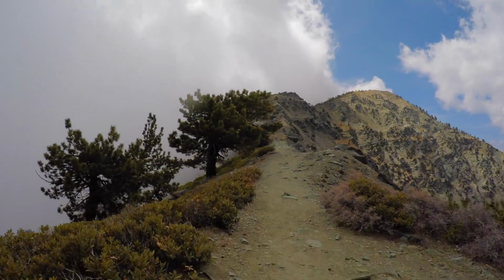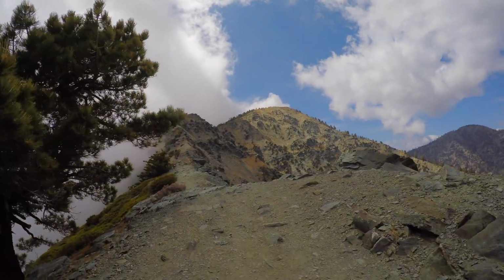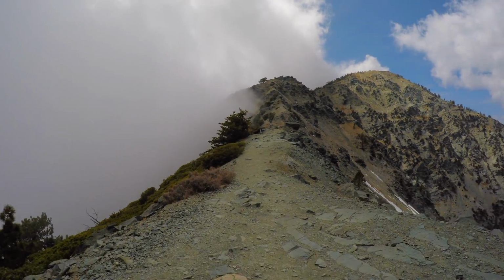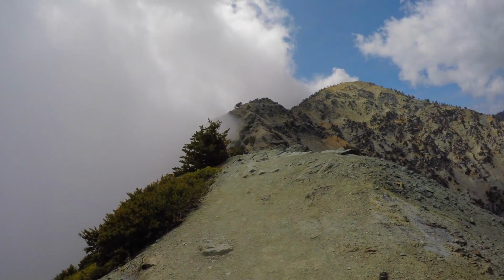This is the devil's backbone. This is a little bit sketchy. You want to be paying attention when you're along here. Bottom line, in cycling, always pay attention. The biggest crashes, the most dangerous times, is when you're not paying attention, or a driver's not paying attention, or another cyclist not paying attention.